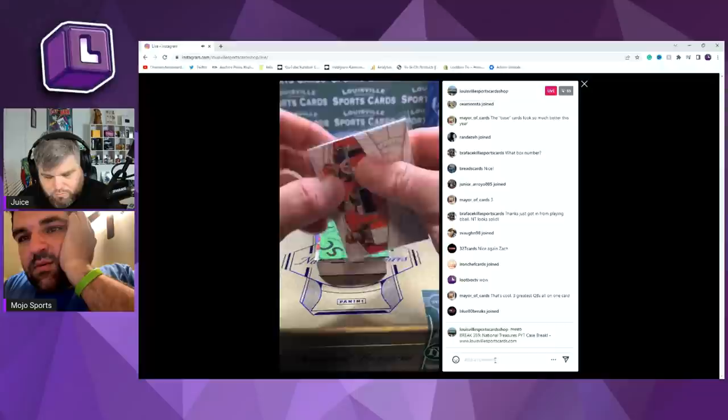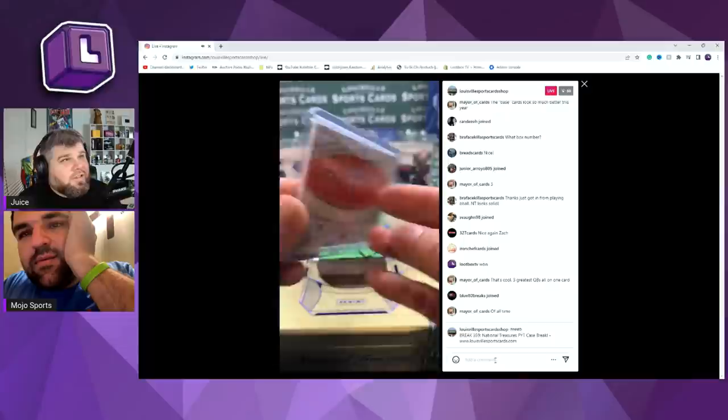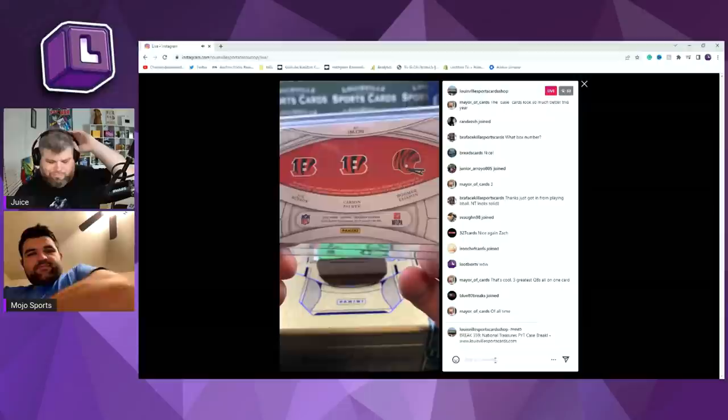I like how you can watch Instagram live on the computer now. You like this? I love watching Instagram on the computer. It's a lot easier. You don't burn through your battery. I'm charging my phone right now.